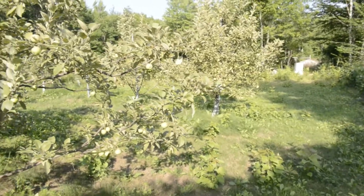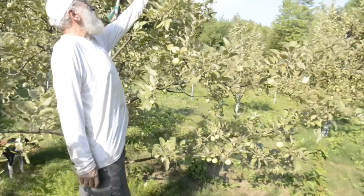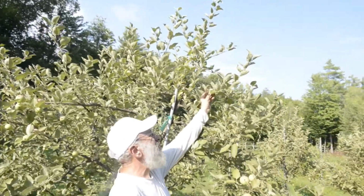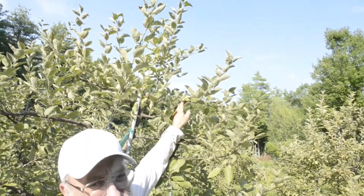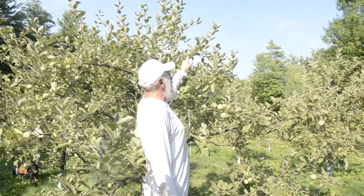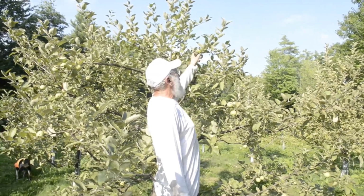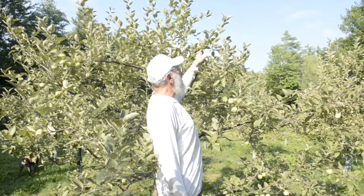But sometimes it can be badly misshapen. See this one up here? This one is also getting it. This one's kind of got it on both sides. This is where probably it was plum curculio. It's like a weevil type insect, and she came up here and fed on it, and she deposited eggs on this also, probably. I don't know. But it looks like a little smiley face, but that's no happy apple.